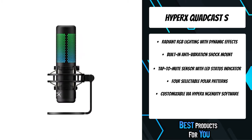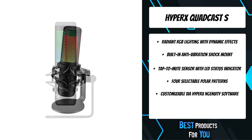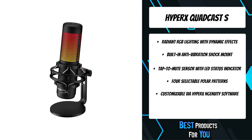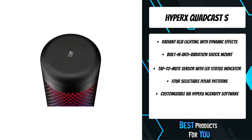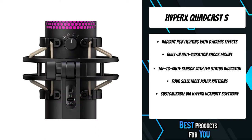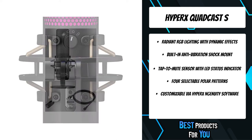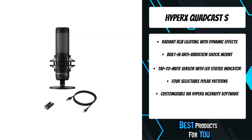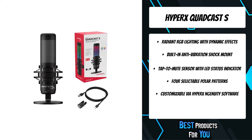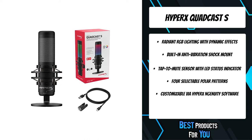With four selectable polar patterns, this mic is prepared for nearly any recording situation and also features a gain control dial to quickly regulate input. Quadcast S is certified by Discord and TeamSpeak, so you can ensure that your microphone is broadcasting loud and clear for all your followers and listeners, and you can also monitor your mic in real time using the convenient headphone jack on the back of the mic. It's multi-platform compatible, so you can deliver quality sound output whether you're connecting to a PC, PlayStation, or Mac.